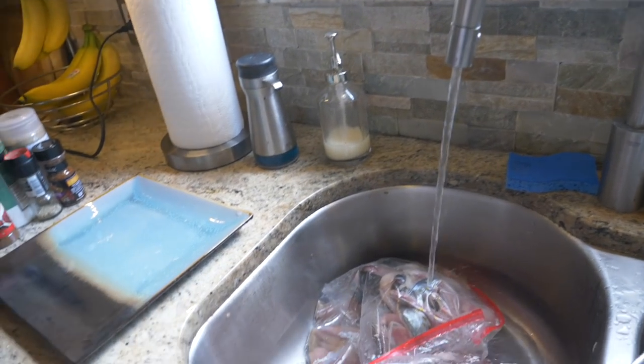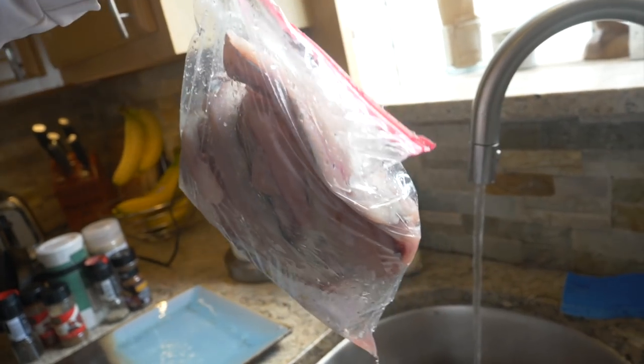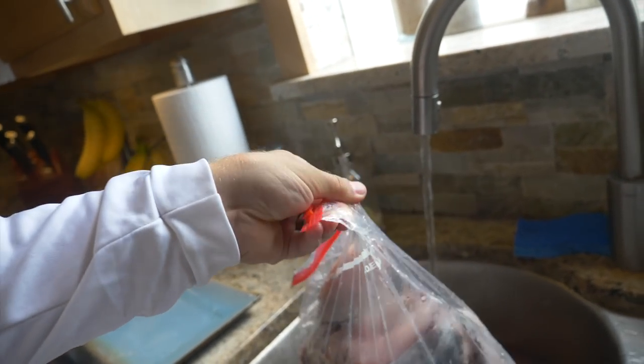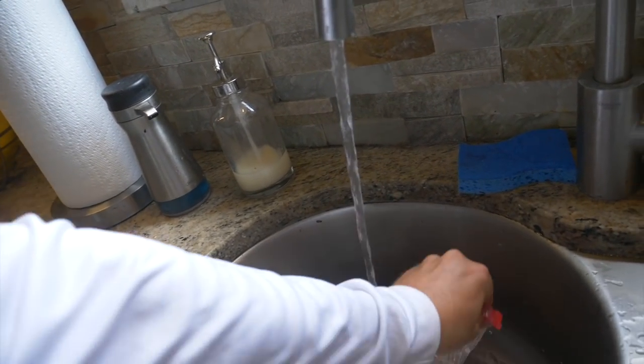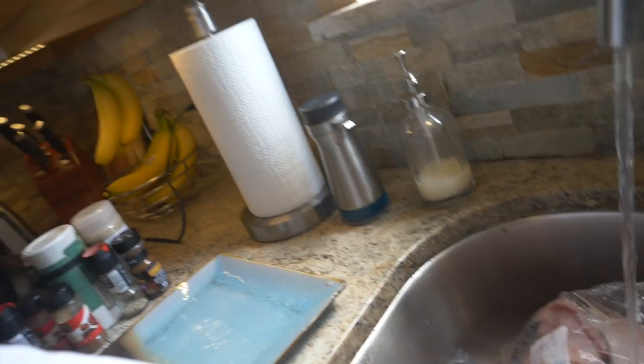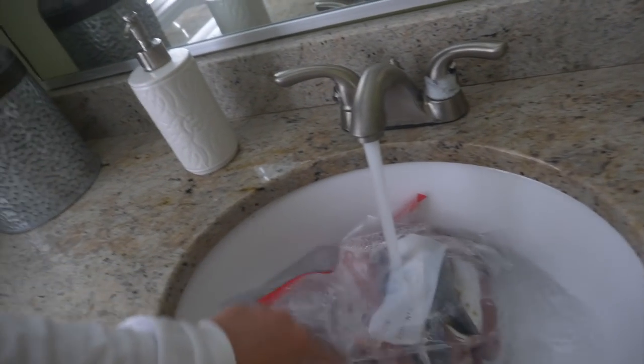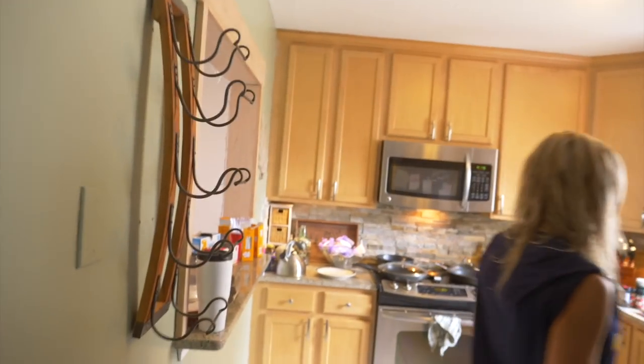So we've got this right here. Look at this bag right here, it is every bit of 5 pounds of fish. That's just stacked with fish. So we've got 1, 2, 3 bags in here that we are thawing out. And then we are having to actually utilize our bathroom, and we have 2 more bags. So right now we are thawing and Kristi is about to get her cook on.